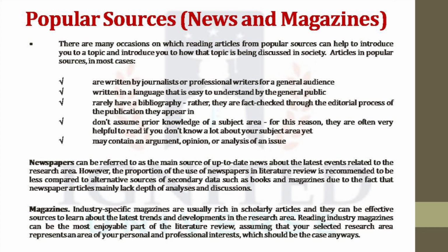Same way, if you want to publish a research publication, then prefer taking up alternative sources of secondary data as compared to newspapers, reports, etc., because they lack depth of analysis and discussion.